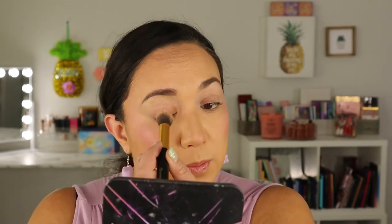So now it's time to prime the lids. I'm going to use the Juvia's Place Eye Prep Eye Primer in shade 1. It's very light, and since there's some pastels in this palette that I want to use, I want a really light base. So I'm just going to put that all over my lid. Do you see how light that is?